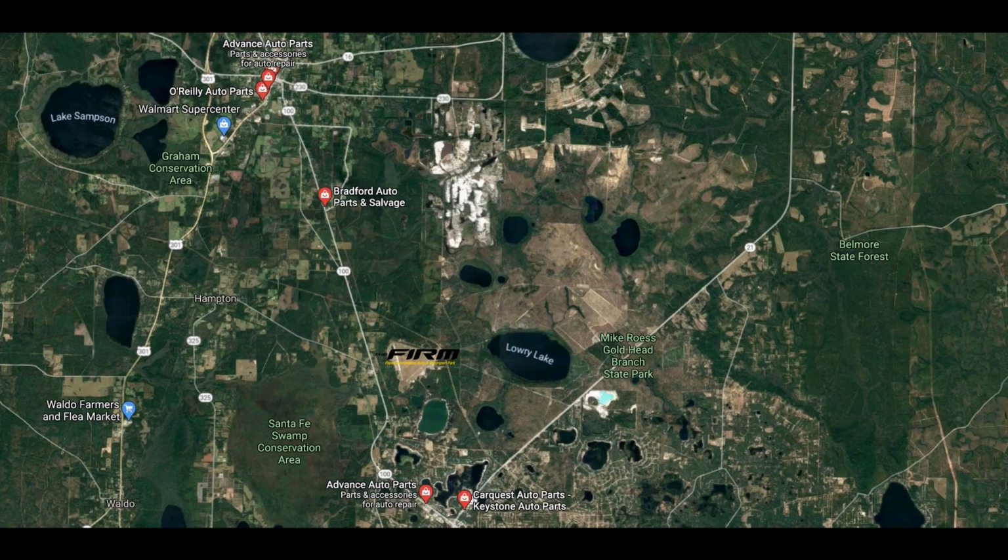Between Keystone Heights to the south and Starke to the north, I think I noted at least one, if not multiple, of most major parts chains, plus some local outlets.